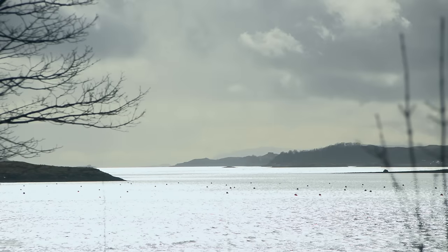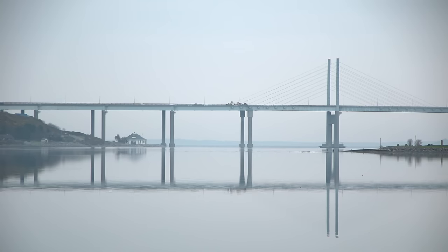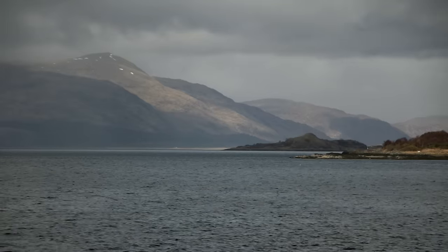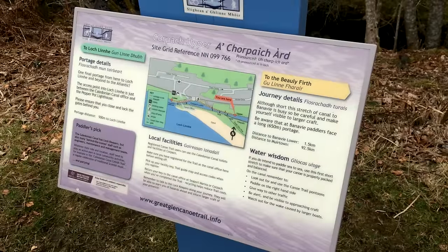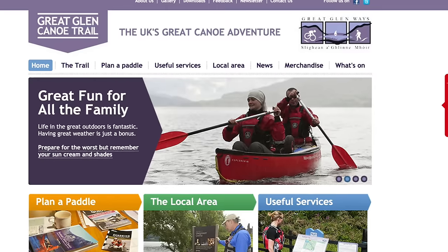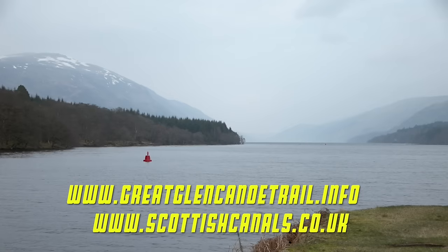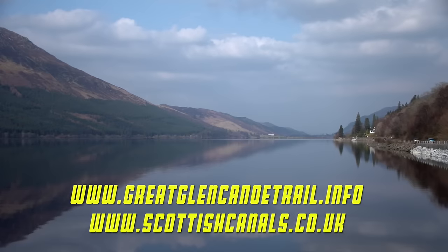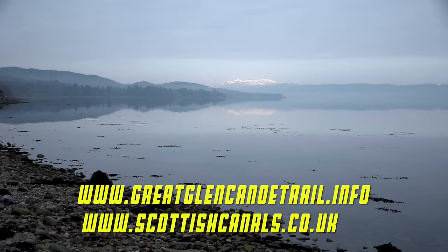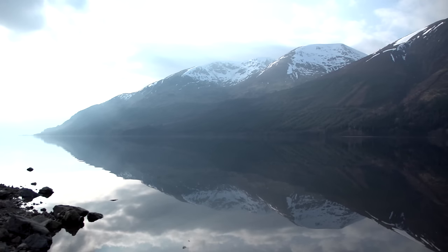Of course, if you want to go from open sea to open sea, you'll have many more miles to travel, but the scenery alone will make up for that. This trail has been really well set up, and there's a great website with all the information you'll need to plan a trip. Of the three coast-to-coast routes in the UK, this may be the shortest, but it's probably the one that gets you the closest to having a true wilderness adventure.